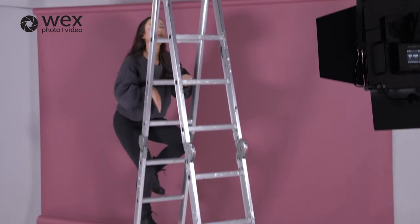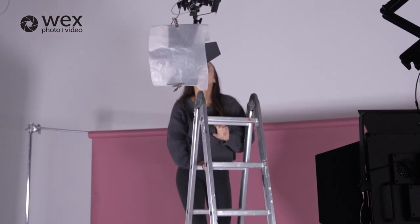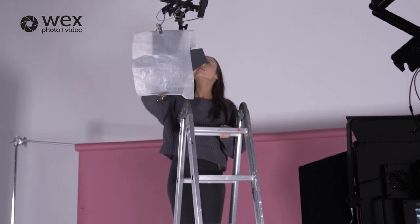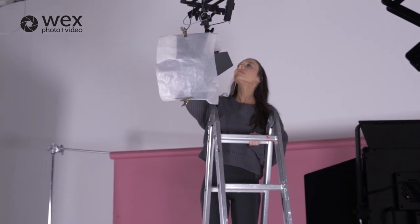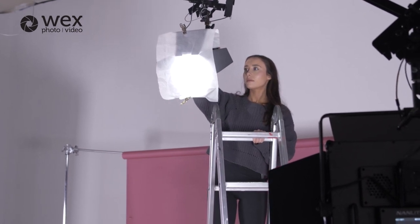Pretty happy with how she looks. However, the last thing we need to do is add a hair light. Hair lights are great for pulling your subject away from the background. To do this, I'm going to use another 4-60, but this time with a Fresnel lens and a sheet of diff. This will soften it up just like all the other lighting.